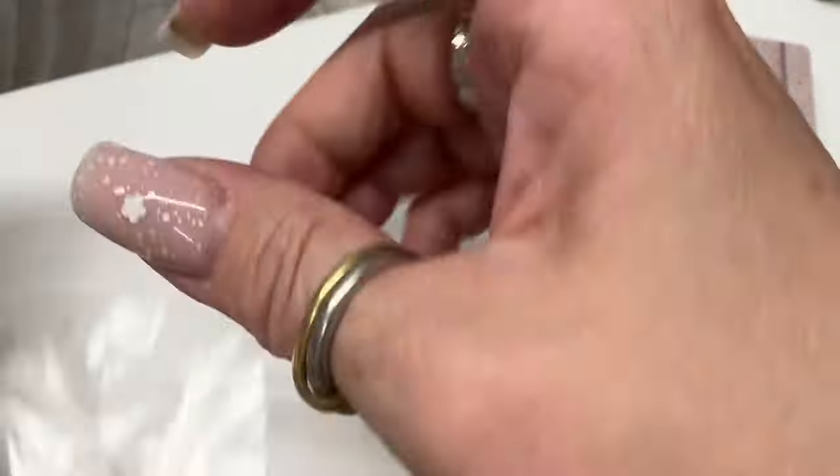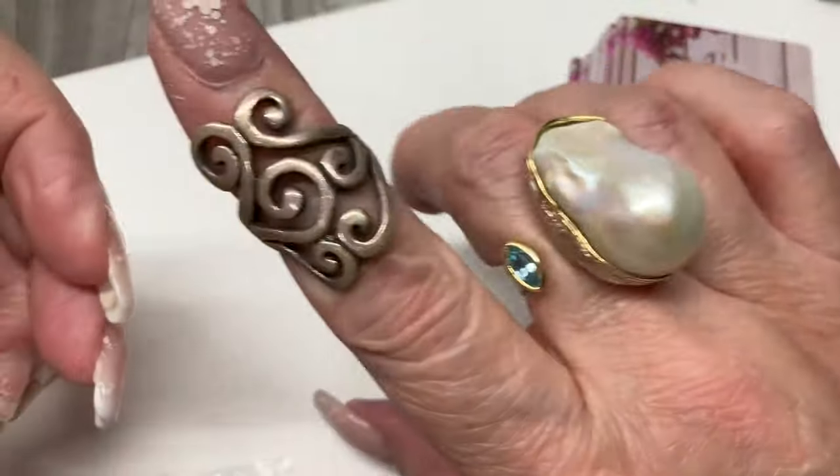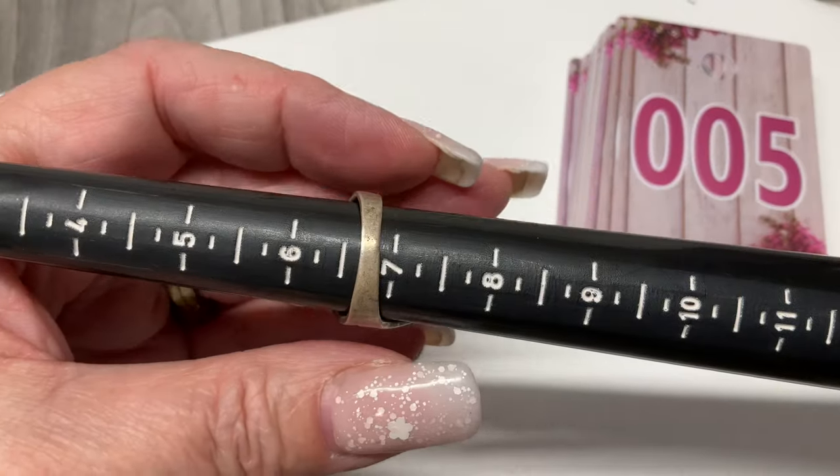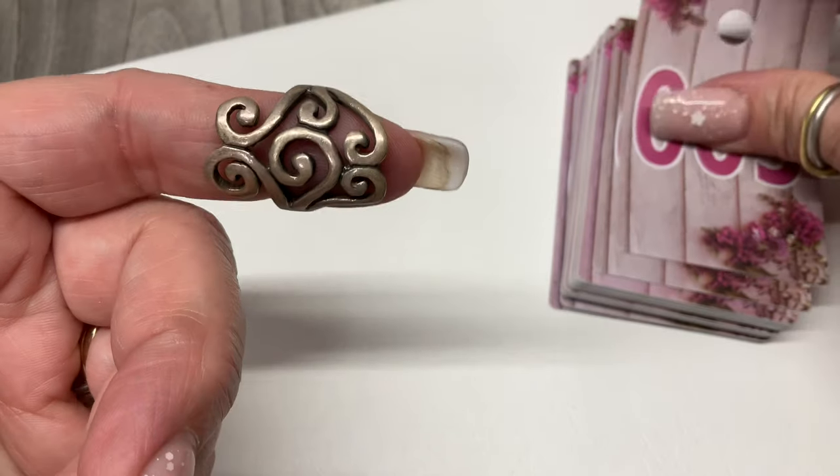This is sterling coming at you. Sterling silver ring. Let's see what size it is. It's a 6 3/4. Let's go $10.